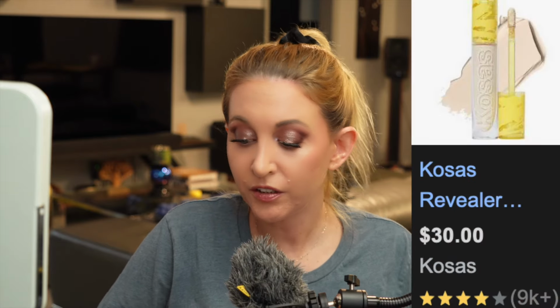My favorite concealer, so I have three. Number one is Kosas. Number two is Kulfi, and number three is Natasha Denona. All of these perform really well. I would say if you're looking for hydration, it's a toss-up between the Kosas and the Kulfi, sort of whatever has the best color match.